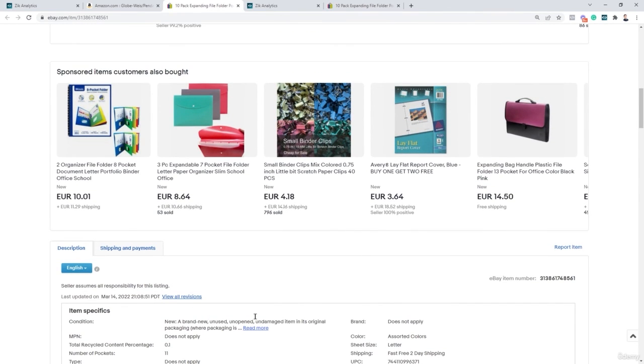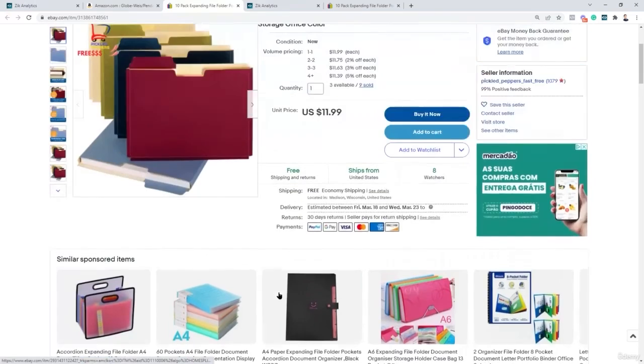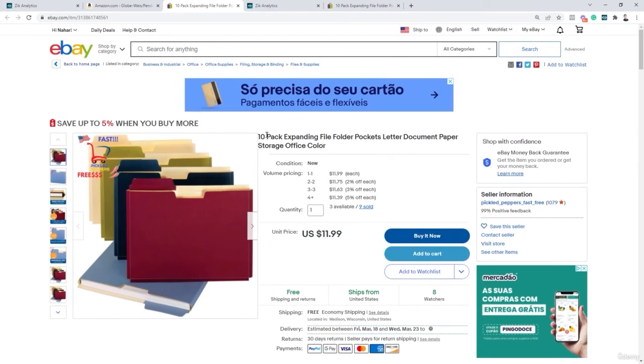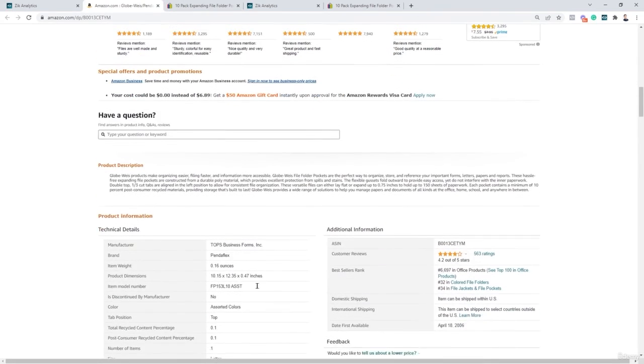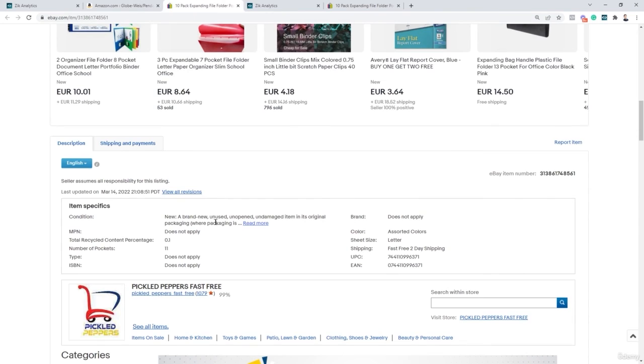I took my time to explain it here so you understand, but this process has to be very quick. You should look in the title, see which keywords you can remove, which keywords you can add, and that's it. Look into the item specifics, see what things you can add, which are important. You can always look at the Amazon information and quickly see, edit, and that's it. Keep things simple, make it efficient, and don't waste too much time on it.